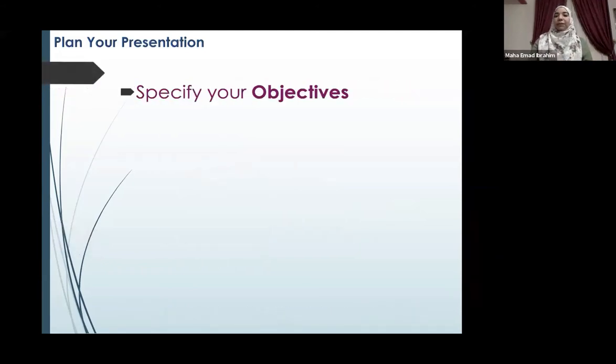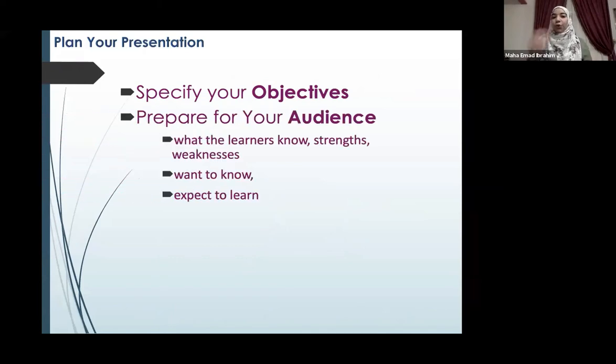So the first thing in planning, obviously, is setting your objectives. In any presentation, you should have an objective that relates to your specific audience, like Dr. Sara said. So you prepare for this specific audience. You know, who is going to be present? What is their age? What is their background on the topic? Collect as much information as you can about your audience. This will help you prepare better for this specific audience.